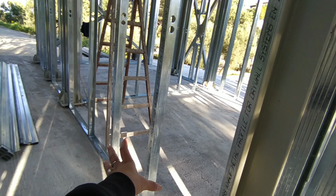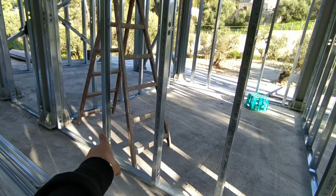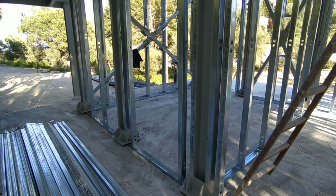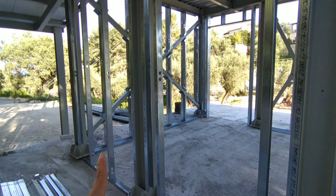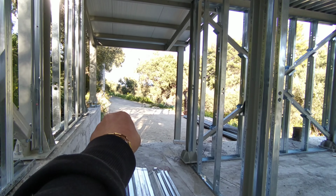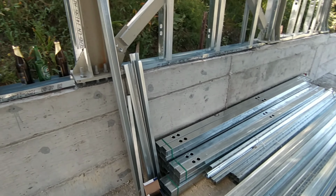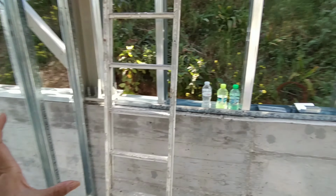So this will be our second room. Yeah, this will be our second room. And then that will be our third room. So this will be our other entrance. So this is our walk-in. And then here are our stairs.